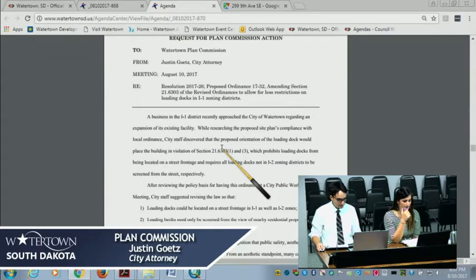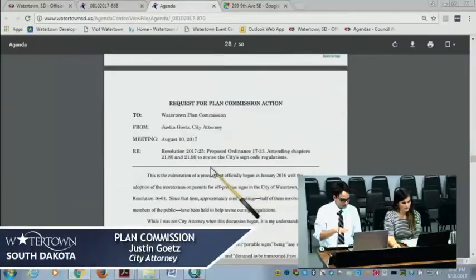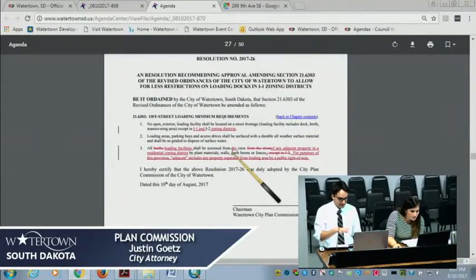So, as pointed out in the memo here, what this proposed ordinance revision does is it effectively allows loading docks to be located on street frontage in I-1 as well as I-2 zones, whereas now they cannot be located on a street frontage except in the I-2 zones. And so this would allow for I-1 and I-2 zones.